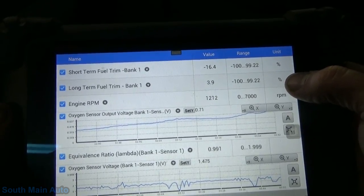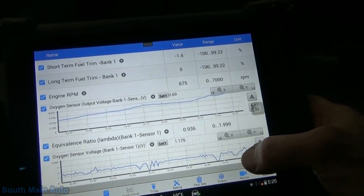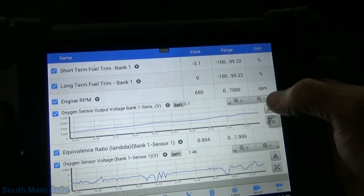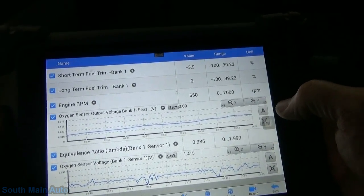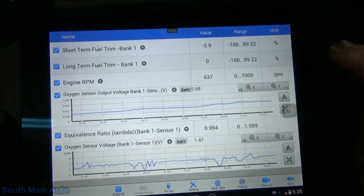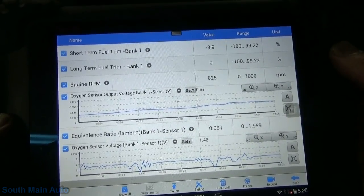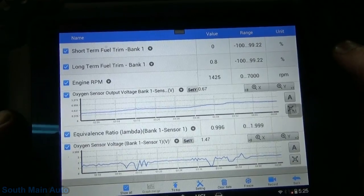It's going super rich. You know what? I'm watching this front AFR, watching our rear O2. We are not running out of fuel. It goes right rich at full throttle.